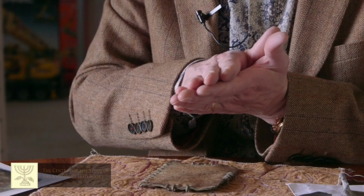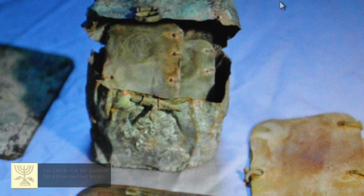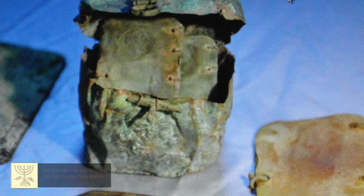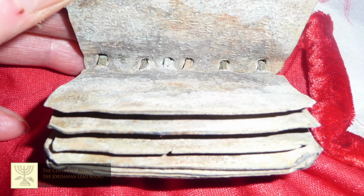You've got to do that on multiple objects which exhibit a very wide range of different features and patinations, and some of them show evidence that they've been wrapped in a fabric, and that would exclude the oxygen and therefore reduce the speed at which patination occurs. And across the collection we have 50 to 70 books, each of which has got multiple pages.